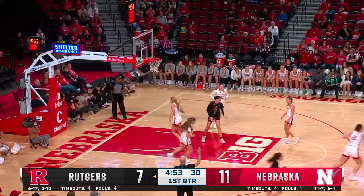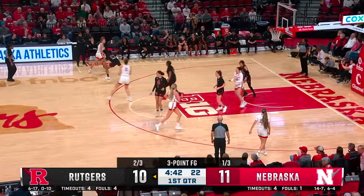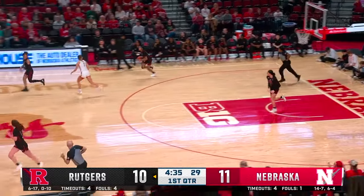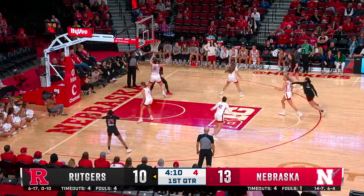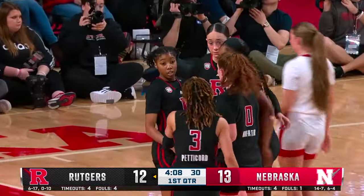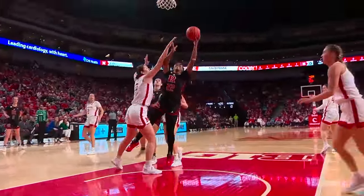Brown, the three-pointer. Knocked down. She had an open look. Nebraska by one. Two for three from three-point range for Rutgers, and Nebraska answers. Brown with it down low. Good move by Brown and the hoop. And an opportunity for a three-point play for Cassandra Brown. Brown off the bench. She's got 13, five already above her per-game average.